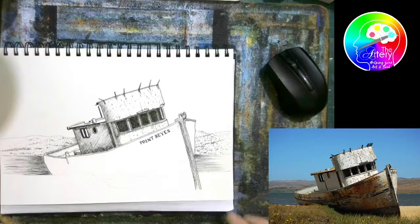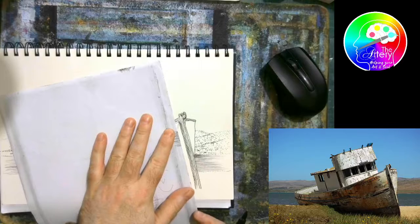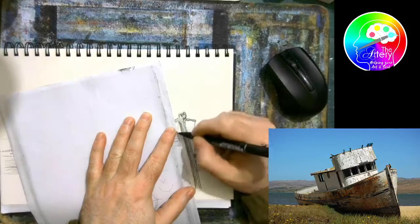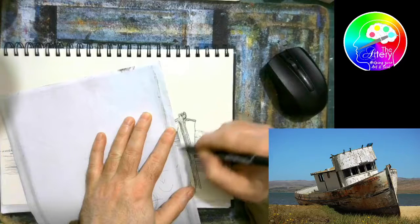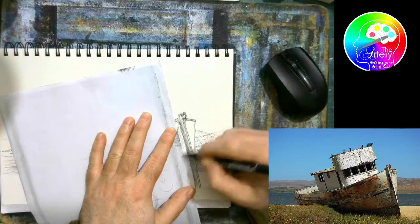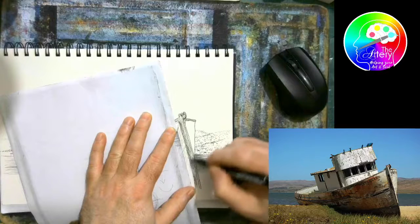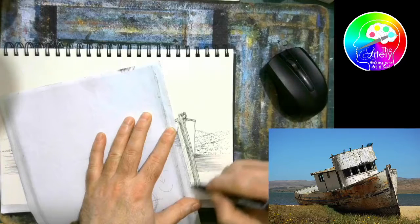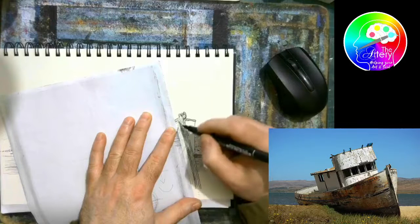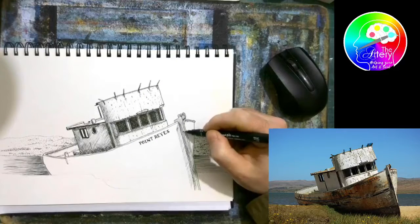Now how I'm going to do that is I'm going to get my scrap bit of paper again, and I'm going to draw the edge of the line that I want the shadow to be in. And work fast so I've got lighter lines, because the longer you linger with a pen, the darker and thicker the lines are. So if you can get it quite quickly, because I want it to feel like a shadow, so there's no outline of it, which is why I've just used the paper. You see the difference? It's not outlined like the rest of the boat.